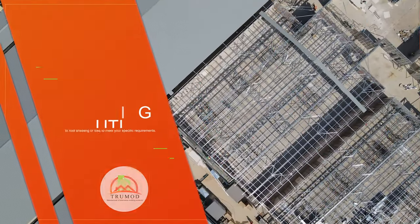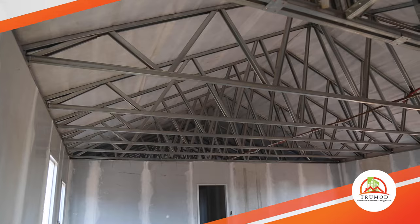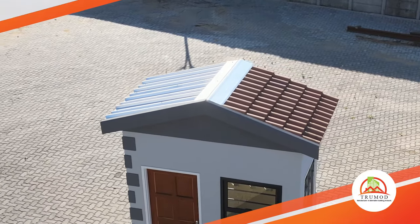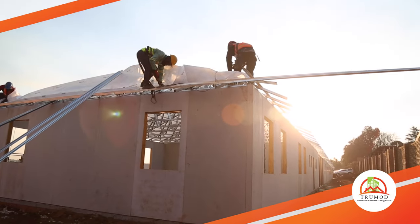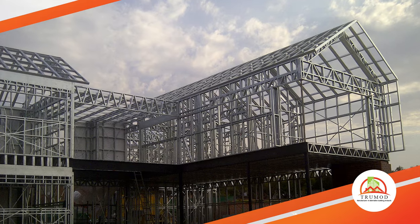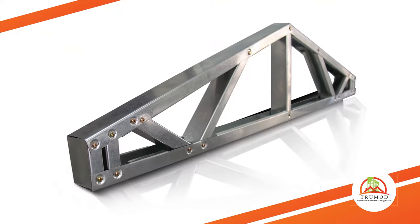Trumod supplies a complete roofing solution, which includes lightweight steel trusses, assembly components, accessories, roof sheeting or tiles to meet your specific requirements. Whether it's for RDP, affordable housing, high-end residential homes, or expansive large span roofs, Trumod offers the perfect alternative roofing solution.